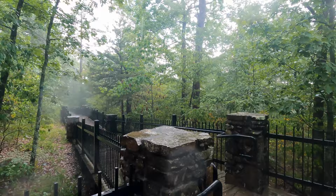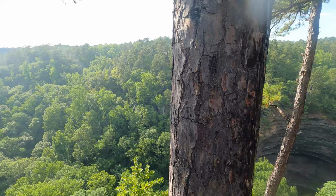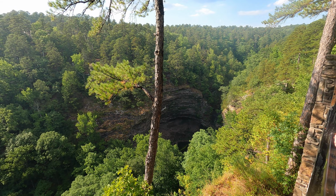It's a strenuous hike. This is gorgeous. All right, here is the overlook. There's the waterfall there. Guess it helps we got some rain, or that might not have been flowing at all.